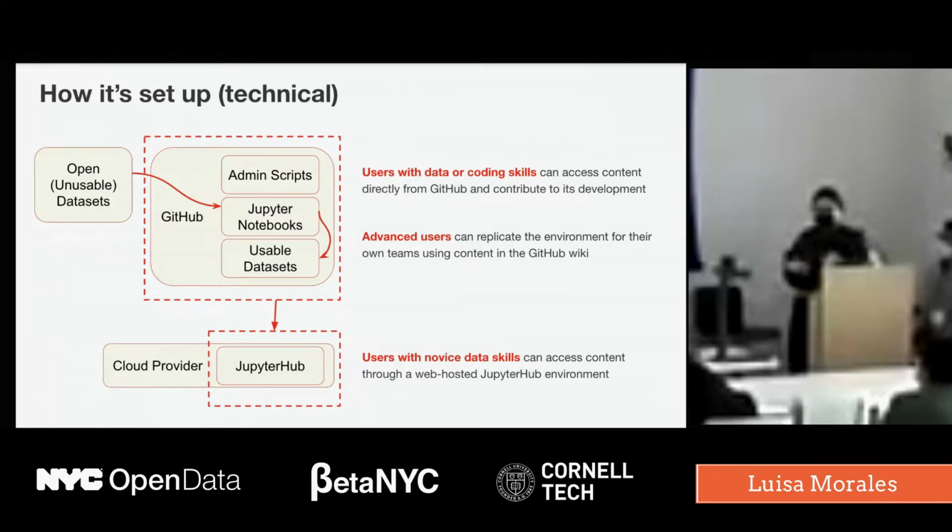We also have admin scripts, which you don't have direct access to. It's something that we also host in GitHub, but we did create a wiki within the repository that outlines how you could recreate this environment for yourself at your own company. So all of this is contained within GitHub, and we will share the link to that later on. And then that syncs into a JupyterHub instance, which we manage using Kubernetes on a cloud provider. That could be AWS or Google Cloud as well.